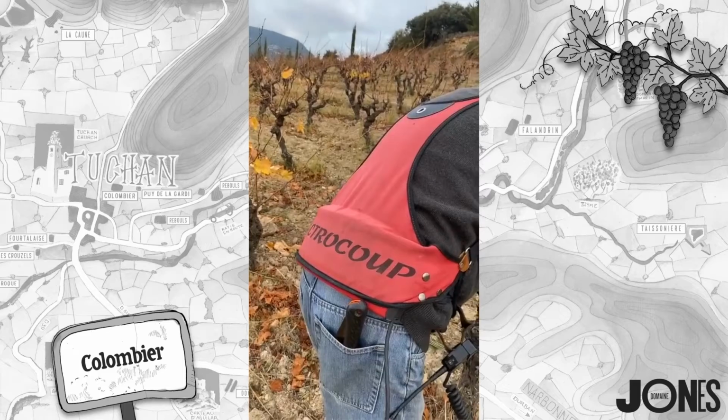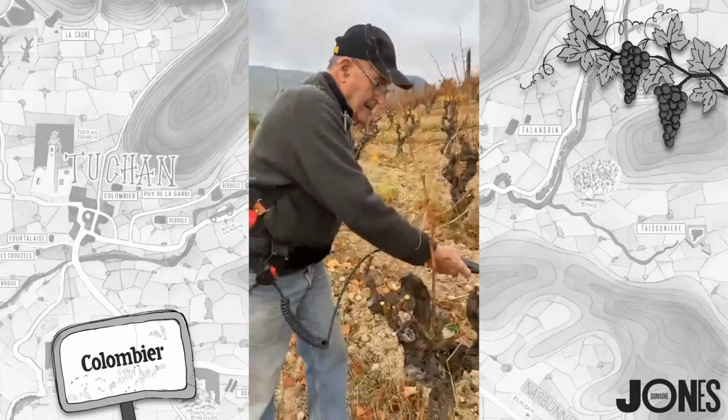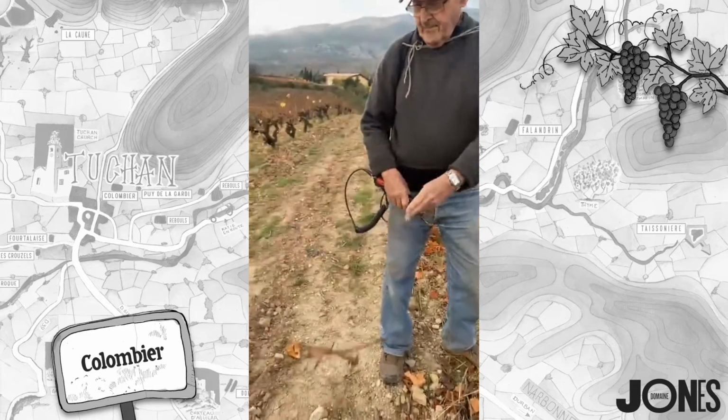electro-coupe on his back. And that's the battery pack that powers the electric scissors.